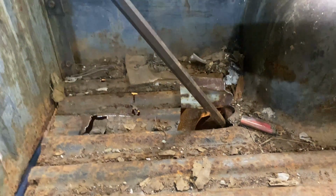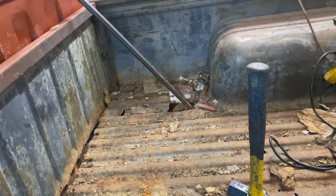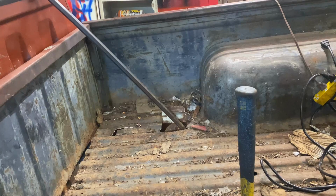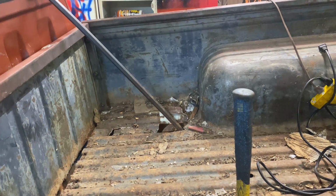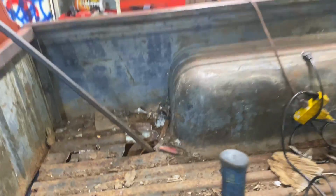The bolts are breaking up top where they're welded to the bed mount, so we're having to cut small holes and figure out a way to hold the tabs down while we loosen the bolts from the bottom. So up here we have to cut holes in here, and then let me climb up in here.